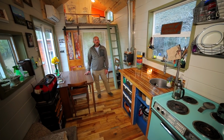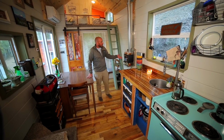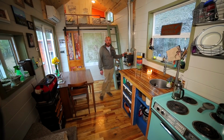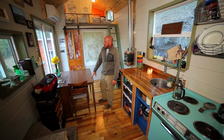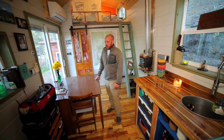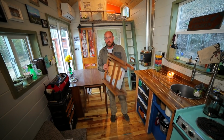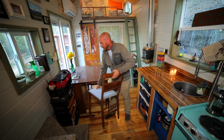So in my kitchen and dining room area, I have a couple interesting things. I have a stove that was originally built for a yacht, but they've turned out to be great stoves for tiny houses. Over here I have a vintage table with a leaf in it. I can close it, I can make it bigger or smaller. It also came with some very interesting chairs that fold up. I think these were originally made for Winnebagos.